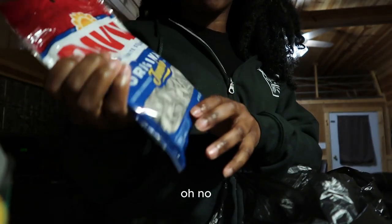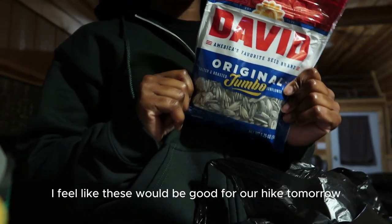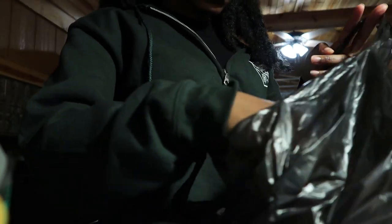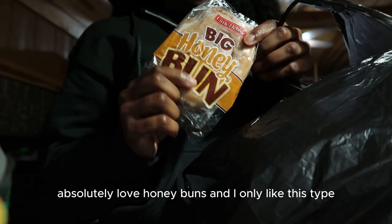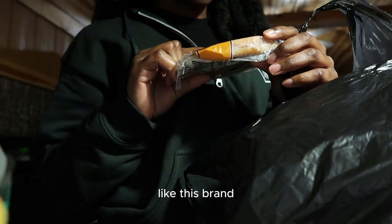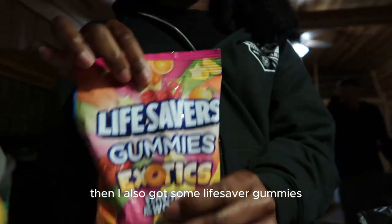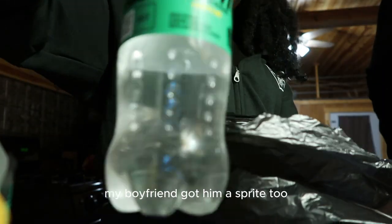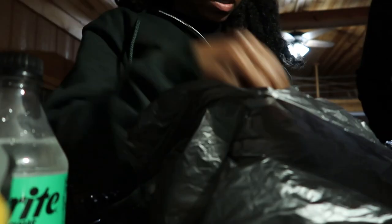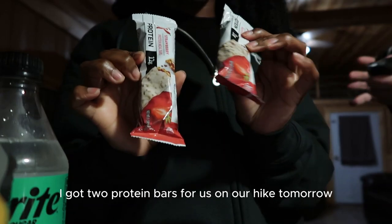Oh, no. Yeah. And then I got the original sunflower seeds. I feel like these would be good for our hike tomorrow. You smell it in showers. I had to get a honey bun. I absolutely love honey buns. And I only like this type, like this brand. And then I also got some Lifesaver gummies because you can't go wrong with these. My boyfriend got him a Sprite too. And then I got two protein bars for us on our hike tomorrow.